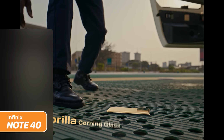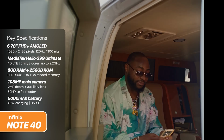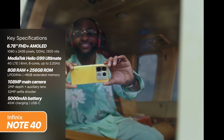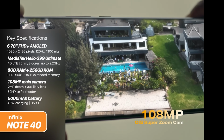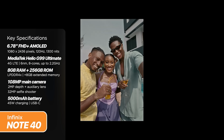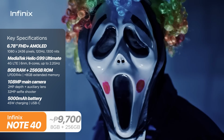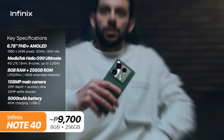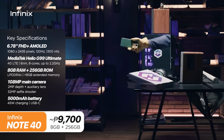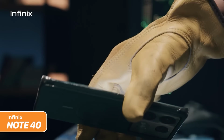Other highlights of the Infinix NOTE 40 include a 120Hz 6.78-inch Full HD Plus AMOLED display with peak brightness of 1,300 nits. You also get a triple rear camera setup highlighted by a 108 megapixel main shooter, an IP54 rating, and 5,000 mAh battery. The Infinix NOTE 40 sets you back only 9,700 pesos for the 8GB plus 256GB variant. And remember, it's the only one on this list with wireless charging.